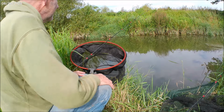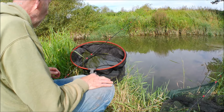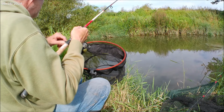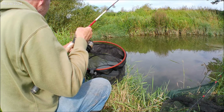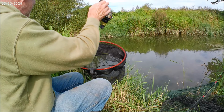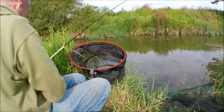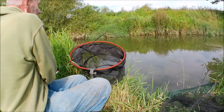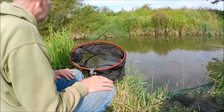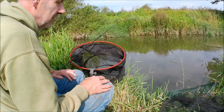Right, there we go. So a couple of grains of corn on that one. Already I'm getting bites. Look here now. Nothing on there. Too much, a lot of small stuff, because I'm going to be fishing on the waggler in a minute. So straight away I was getting taps.